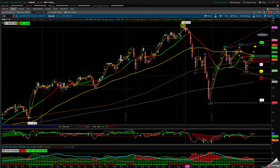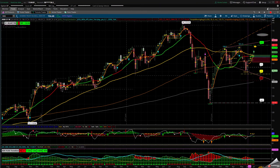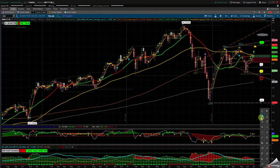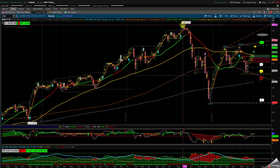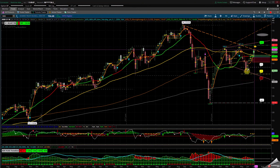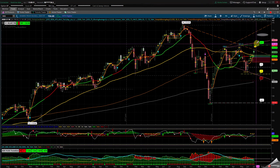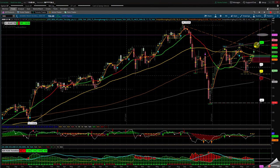This is something I'm considering on either side of the play, because if I draw a channel from here on the Russell going down, instead of the oval, a channel down on the IWM, we are hitting resistance on the weekly chart. Do we break that channel and continue, or do we get rejection? This is parallel to this. Do we break up, come here, continue to this one, and finally clear the chart to the upside, or do we get a rejection and U-turn back down?